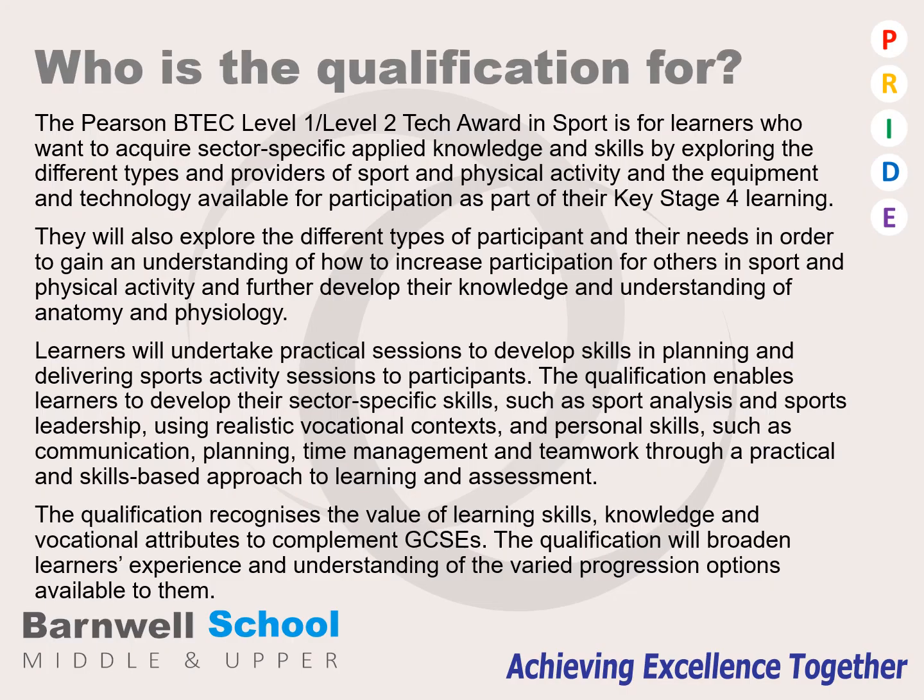Who is the qualification for? The Pearson BTEC Level 1 and Level 2 Tech Award in Sport is for learners who want to acquire sector-specific applied knowledge and skills by exploring the different types and providers of sport and physical activity and the equipment and technology available. They will also explore different types of participant and their needs in order to gain an understanding of how to increase participation for others.